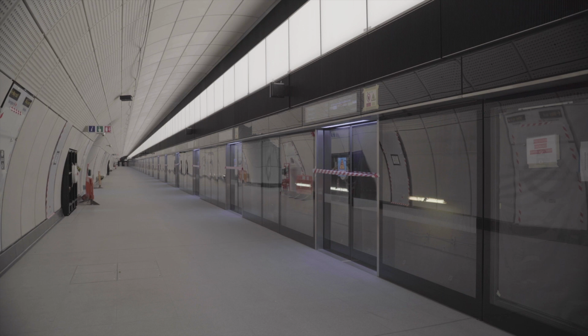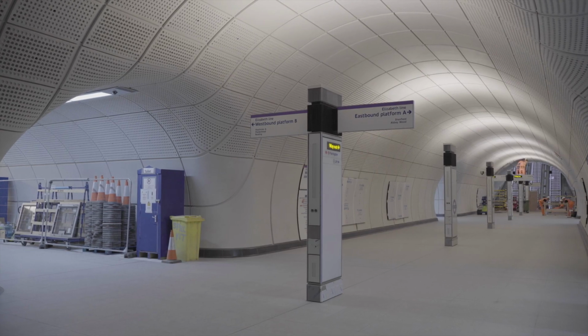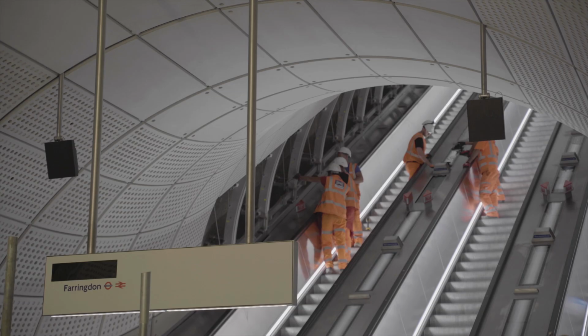Farringdon station used to be a sleepy commuter station, but when we open, it's going to be up to 144 trains per hour. So this is going to transform Farringdon station big time.